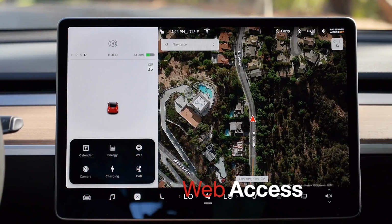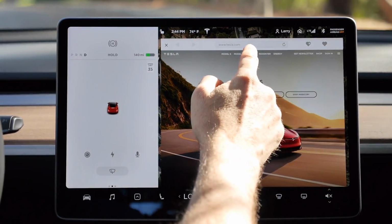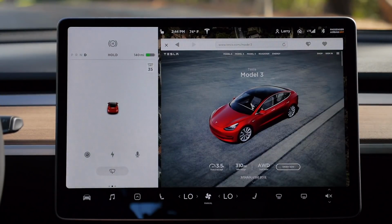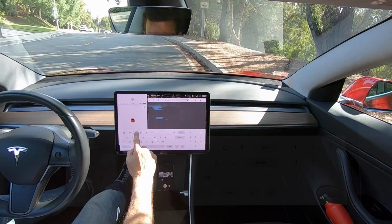Also available on the application launcher is access to the web. I find this a little bit spotty and not that useful. Right now, you can see I'm on the Tesla website. There's a little bit of a delay, just going over LTE. I've tried it with mixed results on the move. It works much better with Wi-Fi, obviously, when you're sitting still. But you can see you get a full view of websites right here.